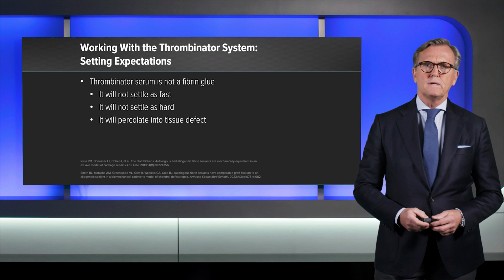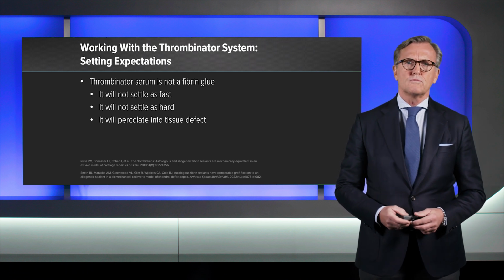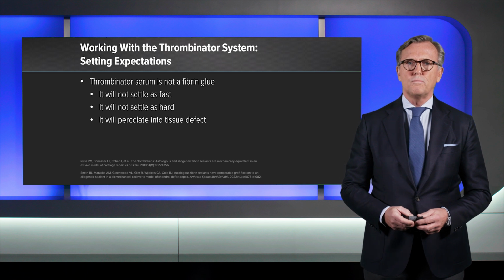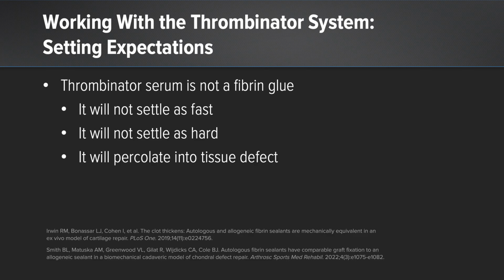In roughly 20 minutes, the Thrombinator device creates enough thrombin serum to activate PRP, platelet poor plasma, or bone marrow aspirate. This is approximately the same amount of time as the ACP Max or Angel system requires, creating little disruption in the OR workflow. Activated autologous fluid with thrombin serum is easy to work with. Keep in mind, this is not a fibrin glue.